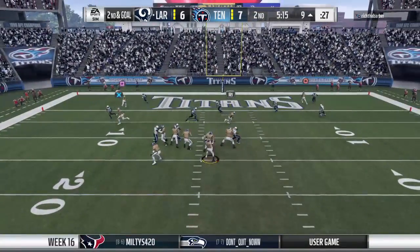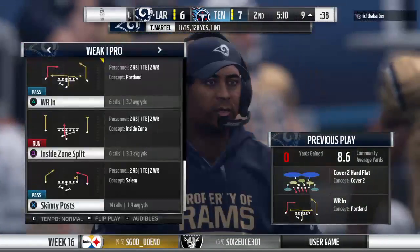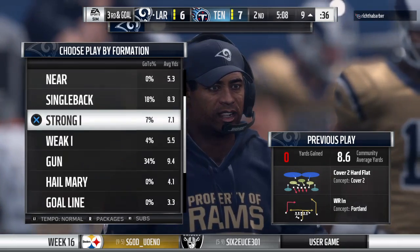Looking to throw. That's going to be caught at the 10-yard line. No gain that time on the completion, and it'll be third down.